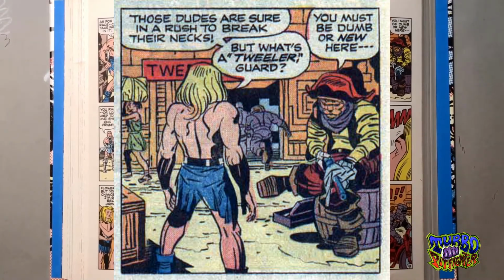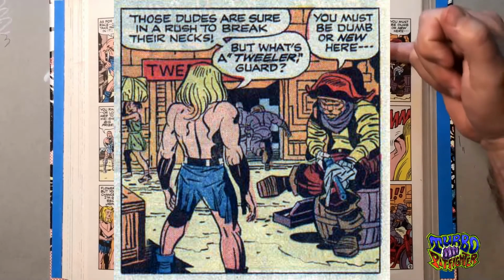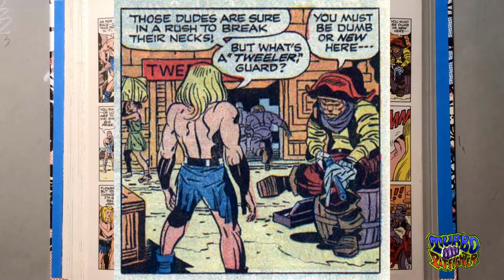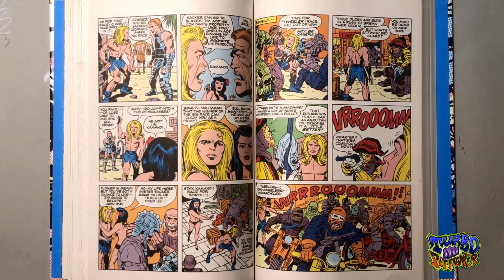I'm seeing in this issue these kind of S curve squiggles in Kamandi's shoulder blade. I'm seeing those in this issue a little, and maybe not. I don't know. I guess they're in there all the time, but we talk about Kirby putting in darkness to balance things out. But it's weird when it's lined, but it's not like heavy dark areas.